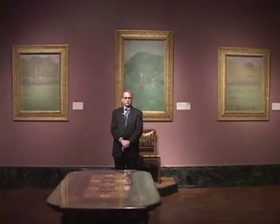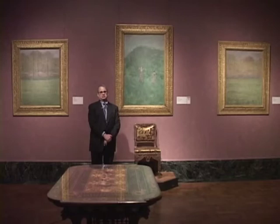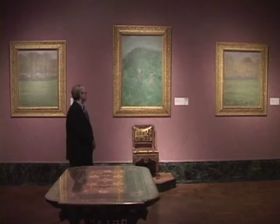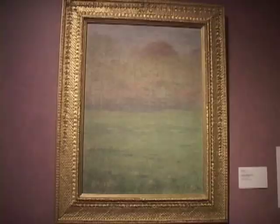There are three paintings behind me. The two on the outside were painted by Dwight Tryon. The one in the middle was painted by Thomas Dewing. Dewing and Tryon were friends, and in fact, all three of these paintings were commissioned by one person, Frank Hecker of Detroit, to decorate the end wall in the music room of his mansion at the corner of Ferry Street and Woodward Avenue in Detroit.